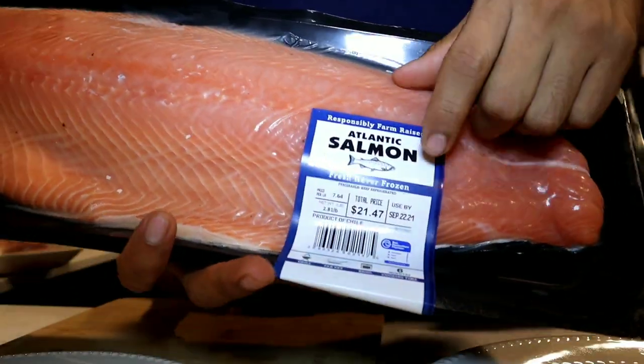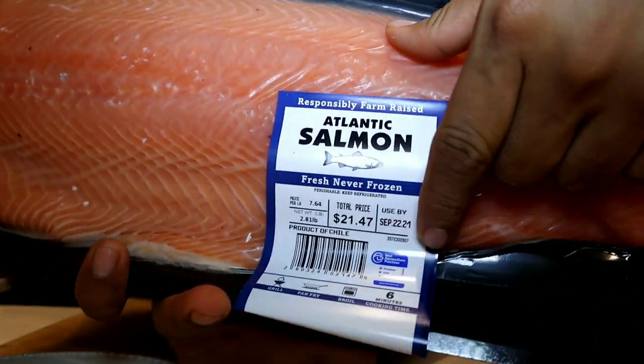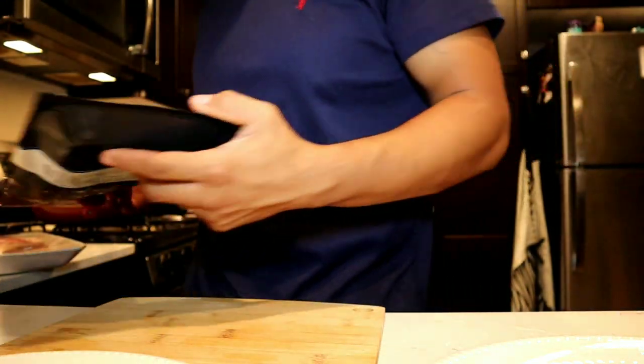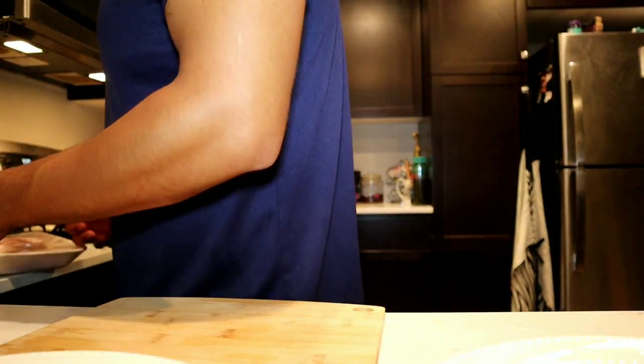For my first source of protein, I chose to make salmon. Salmon is one of the best sources of protein that you can eat. Sometimes the store that I buy it from doesn't skin it, right, the outer layer of the fish skin. You can do it before or you can do it after. I always like to do it before.